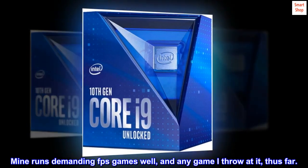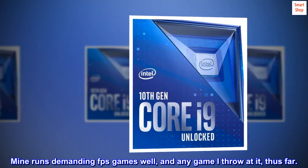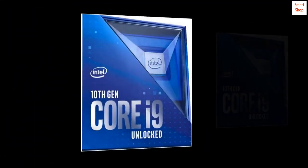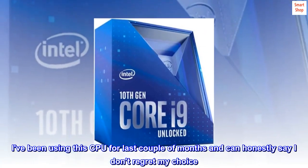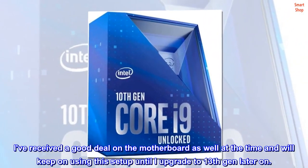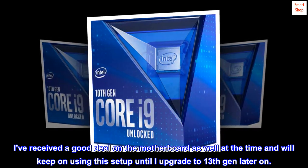Mine runs demanding FPS games well, and any game I throw at it, thus far. Excellent CPU. I've been using this CPU for the last couple of months and can honestly say I don't regret my choice. I got a good deal on the motherboard as well at the time and will keep on using this setup until I upgrade to 13th gen later on.